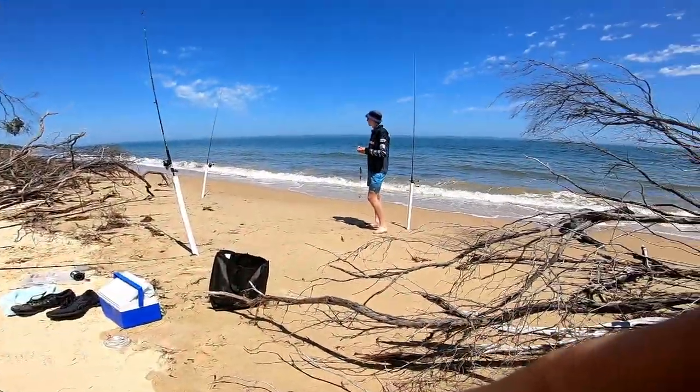Today, we're down here at a secluded beach in Western Port Bay, searching for the elusive land-based King George whiting. Let's hope we can get onto a couple. I'll see you really soon, guys. Let's hope we can get onto some.